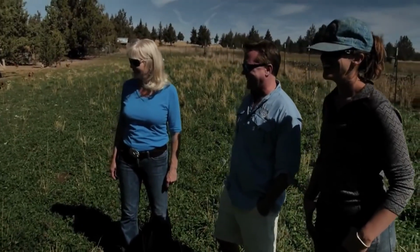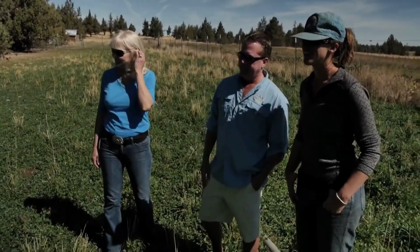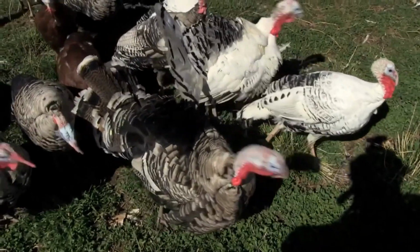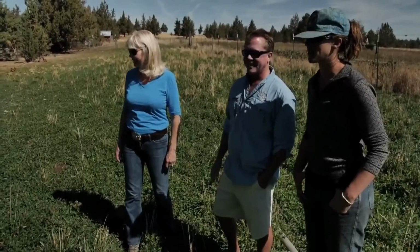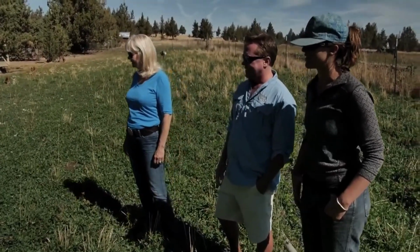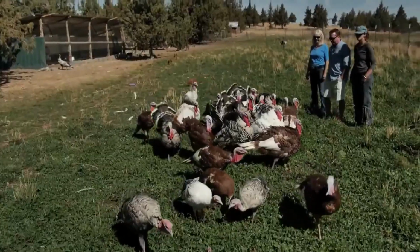Look at the feathers. Are they showing off? Definitely. Those are the males. Anybody who's got their feathers out is a male. They spend most of their time gobbling and showing off. And I don't know when they get their eating done. It's like, how do you even grow? All you do is strut. Come on.